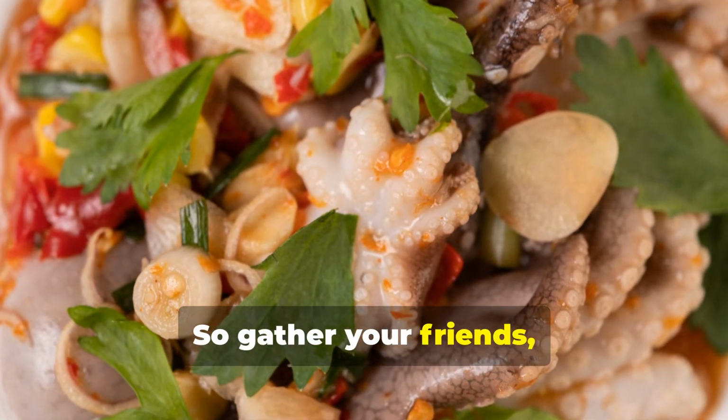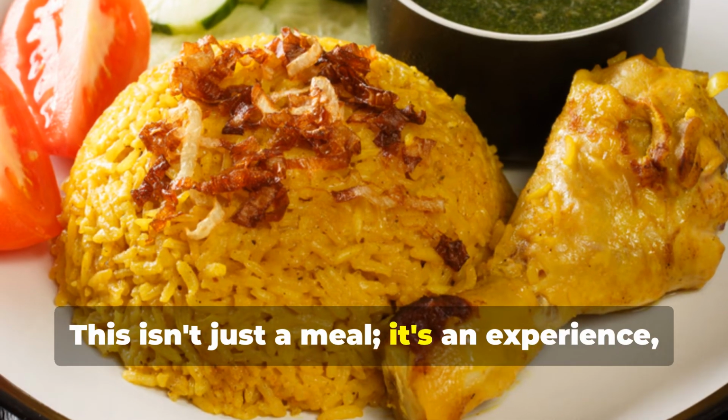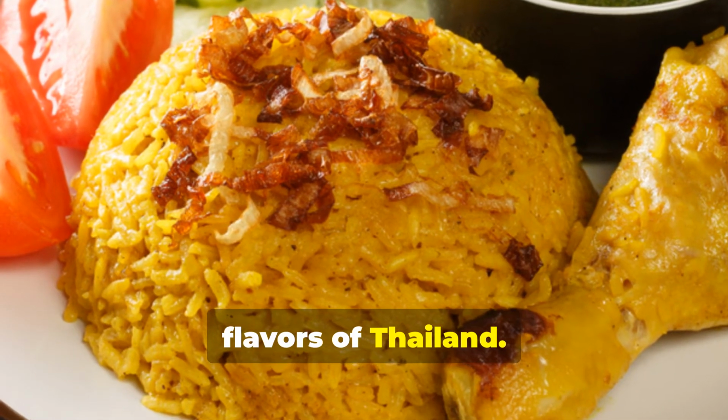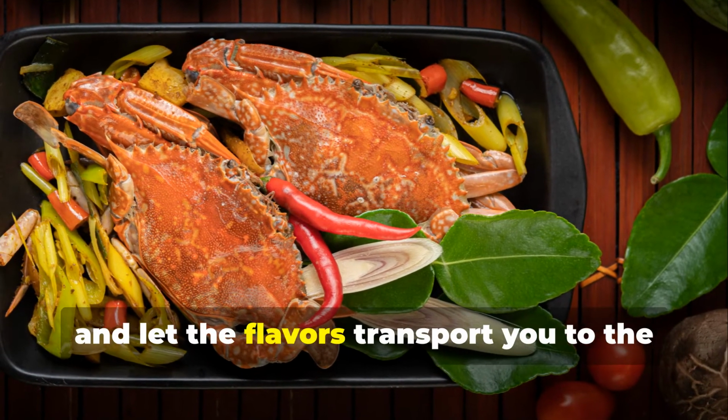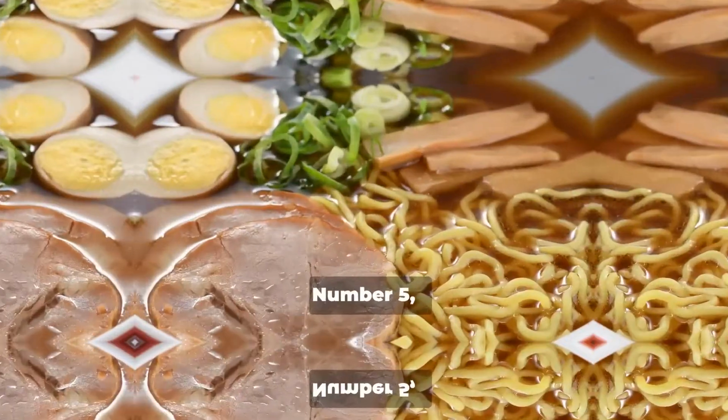So gather your friends, set the table, and get ready to impress. This isn't just a meal, it's an experience, a celebration of the bold and vibrant flavors of Thailand. Enjoy every bite, and let the flavors transport you to the bustling streets and aromatic markets of Thailand.